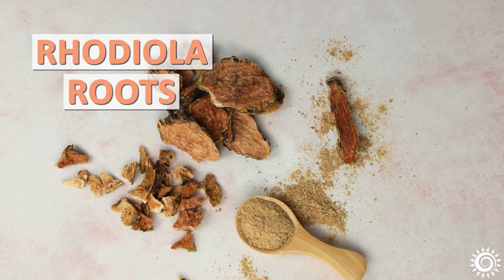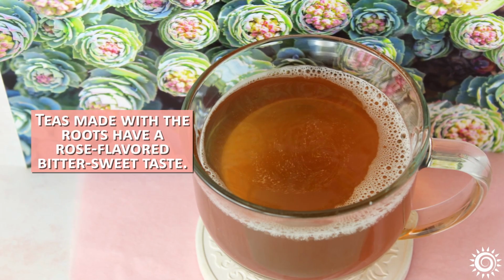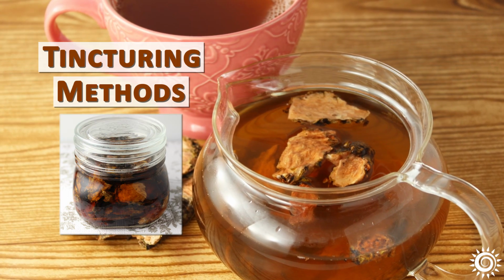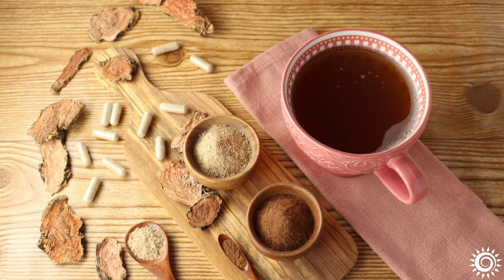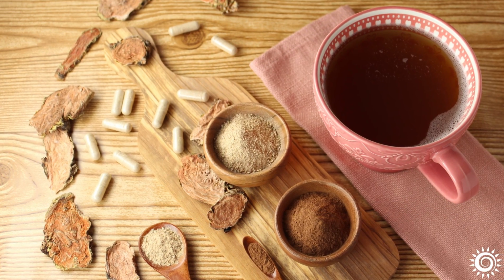Roots are available as a bulk dried herb in pieces or powder form. Teas made from the roots have a rose-flavored, bittersweet taste. Tea decoctions, along with tincturing methods, are the traditional ways this herb has been utilized for centuries. Today, capsules or concentrated extracts, both powder or liquid, are popular for medicinal use.